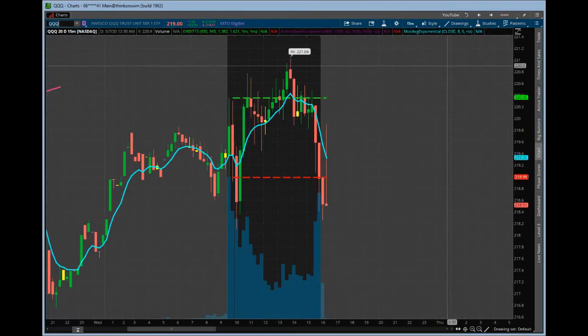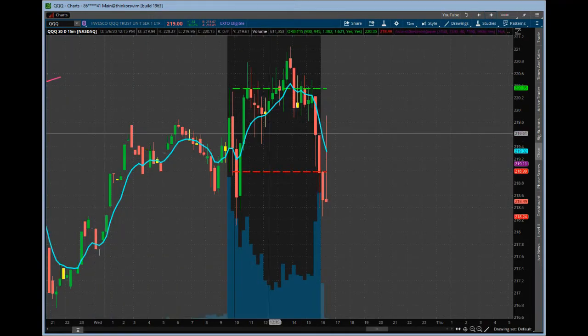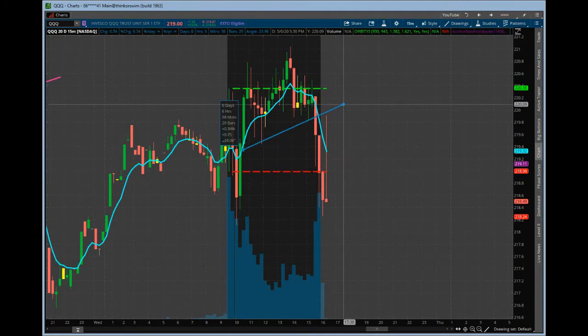Okay, so Qs again a little bit tricky right here. It had just this kind of reverse fry pan top, right? So it was trying to get over this ascending triangle today. Just couldn't do it today. I mean, Apple was trying to lead the way. Amazon was trying to push today, and just couldn't get it up there, right? And you can see here we just have very, very choppy stuff as well, right? And had a breakdown there at the end of the day.